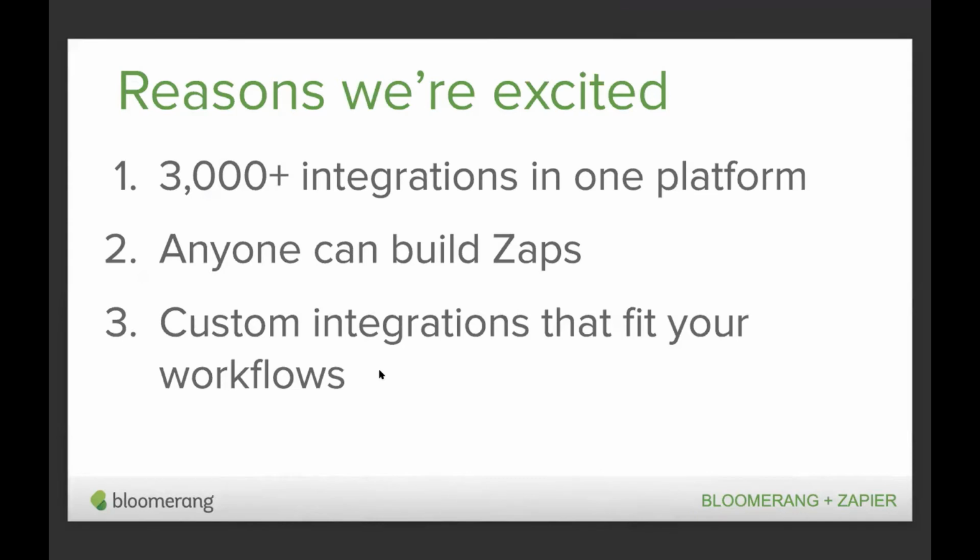And then the last reason why we love Zapier is that it really enables customization. You aren't limited to a one-size-fits-all workflow, mapping, formatting. You can build an integration that really meets your organization's use case. And the flexibility of this platform is especially important because every organization's fundraising strategy and needs are different.